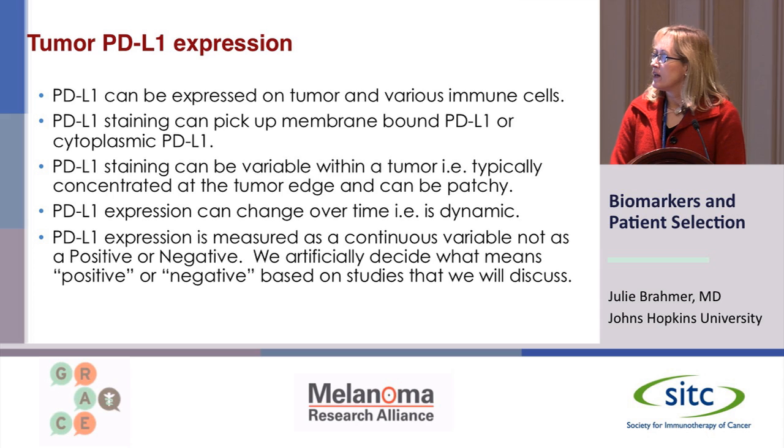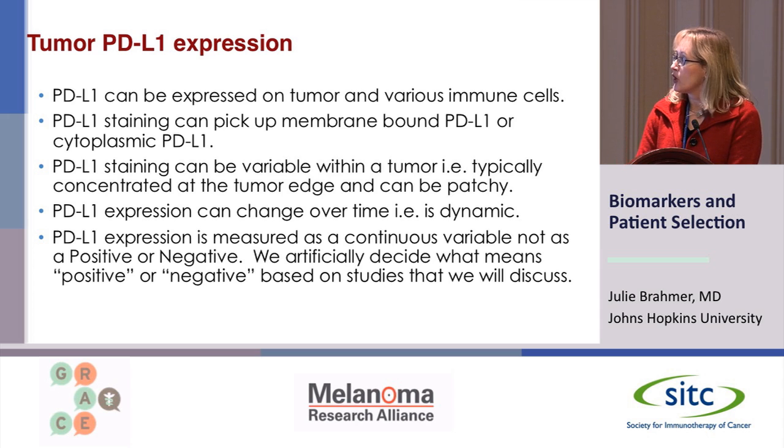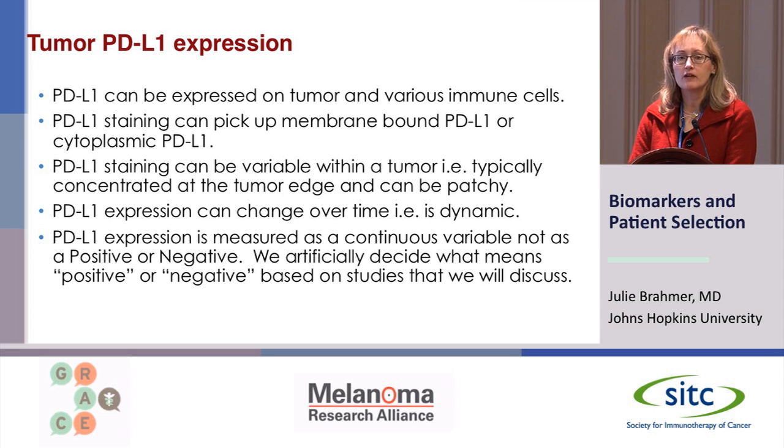So tumor PD-L1 expression, just so you know, this is what we're learning. It can be expressed on tumor and various immune cells. So PD-L1 can also be expressed on B cells and other cells within a tumor. A biopsy is not just made up of cancer cells, it's also made up of cells that infiltrate the cancer, which sometimes can be different immune cells. They can also be something called fibroblasts that help support the structure of that tumor, and it can also be blood vessels as well.